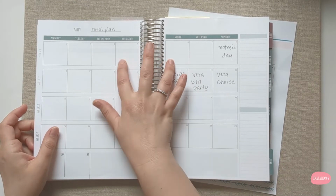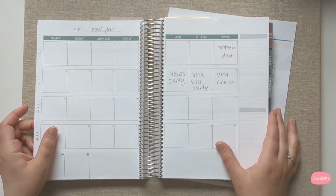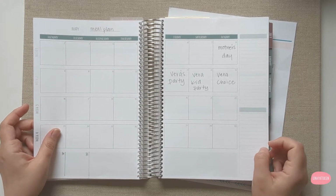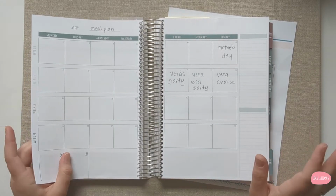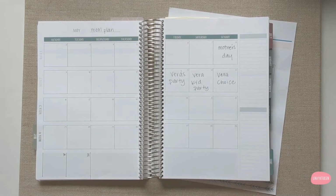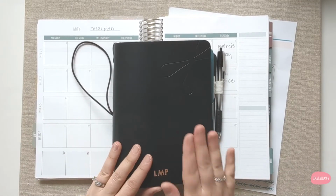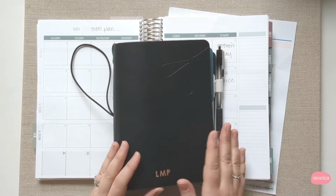Maybe that's a crock pot meal. Maybe that's a leftover meal. Maybe that's soup and sandwiches, those kind of things. So once I do all this, then every week, this is the ERIN CONDREN Petite Planner Folio System.